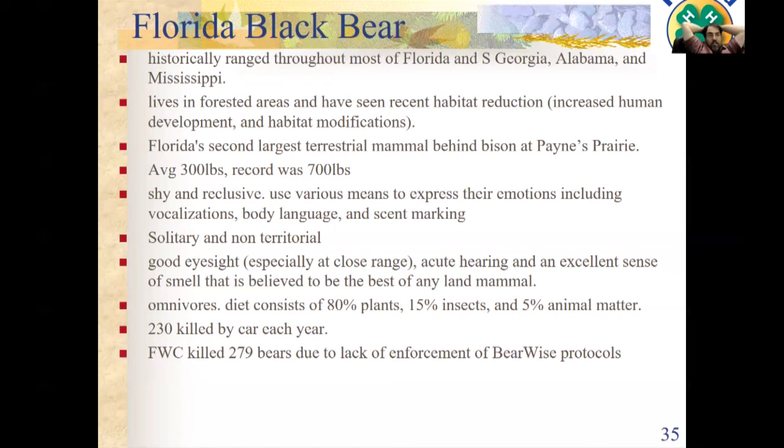You can see the evidence of them, basically, as claw marks on a tree. If you see this long claw mark on a tree, it's most definitely a bear. They have scratching posts that they like to scratch. Just like you and I, they'll have an itch on their back, and what they'll do is kind of dance on the tree, if you will, and scratch their back. And 230 bears are killed by cars each year, and then FWC, or Fish and Wildlife, has to kill 279 bears.